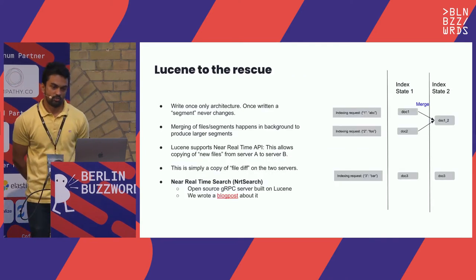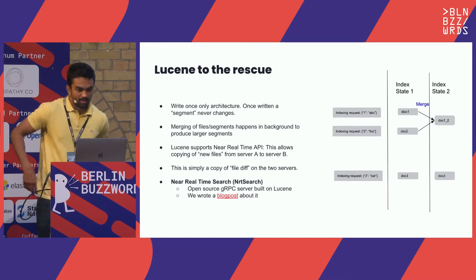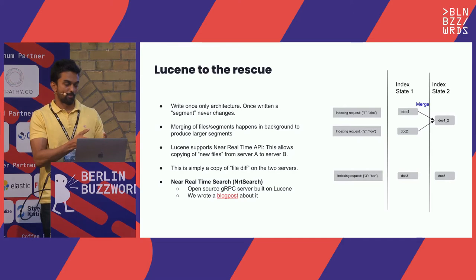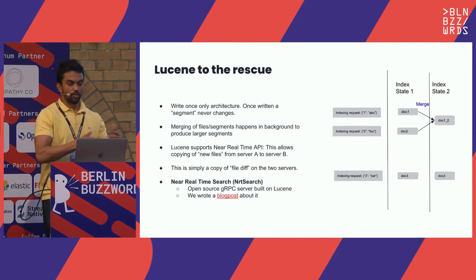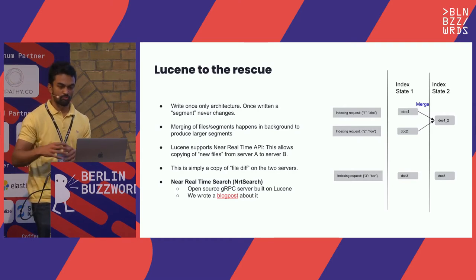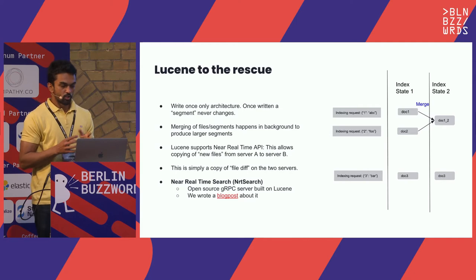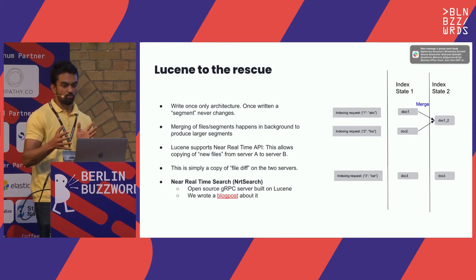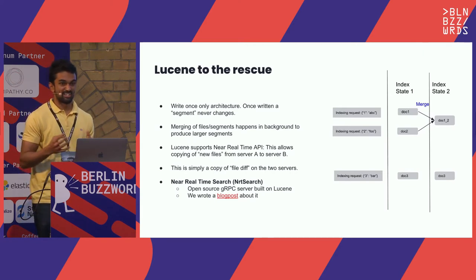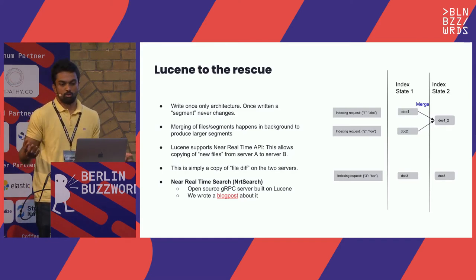So this is where Lucene really shined for us. As most of you might know, Lucene's write-once-only architecture is really good. Because once a segment is written, it never changes. And eventually, to do garbage collection of files, there's merging of files happening in the background to produce larger segments. And Lucene supports a near real-time API, which Elasticsearch does not as of now, because it uses a document-based replication. So in a sense, to propagate the changes, we only need to copy new files from server A to server B. And once you communicate which files need to be copied, the copying is left up to the implementer, how to copy the raw bytes over.